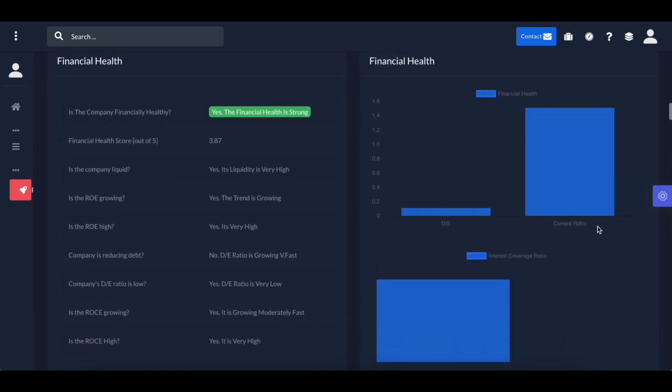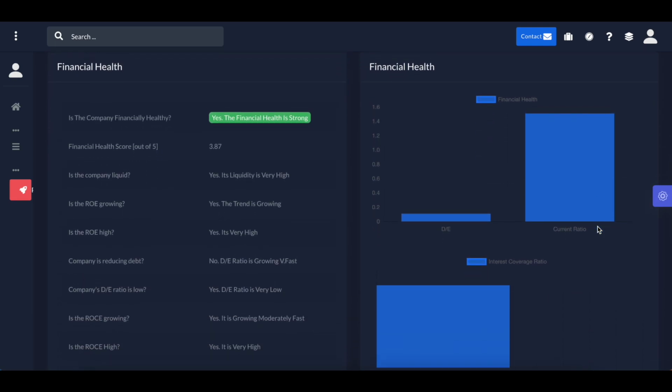The next thing that we always ask about the company is whether it is a financially healthy company. If you ever listen to an expert investor, he will always tell you that while investing in a stock, it is absolutely important that we should invest in a company that is financially healthy.